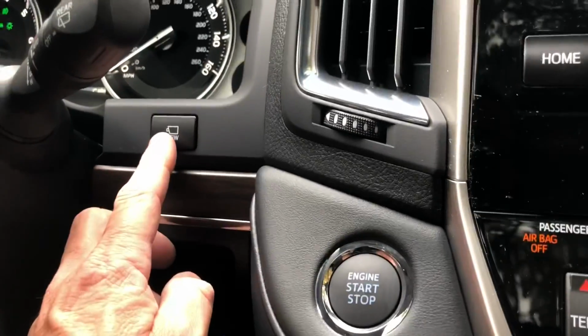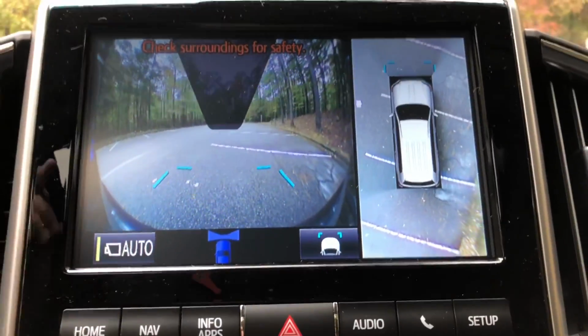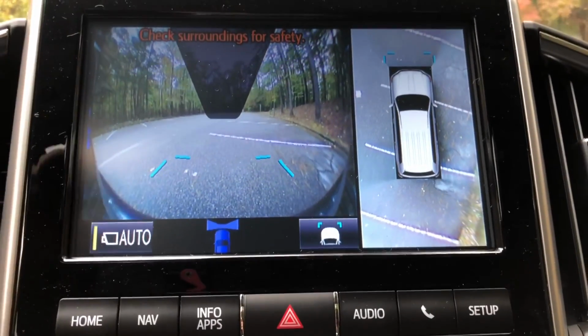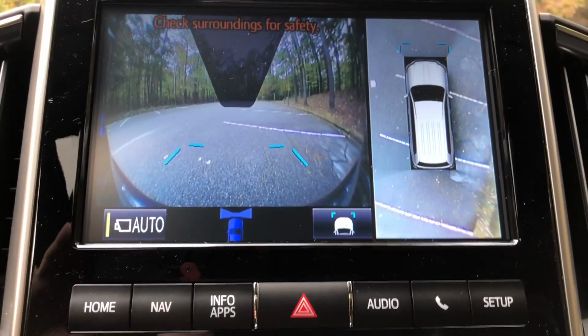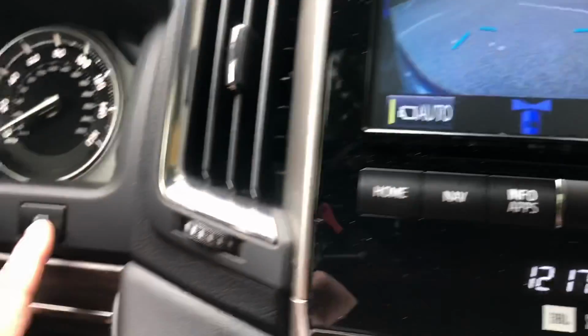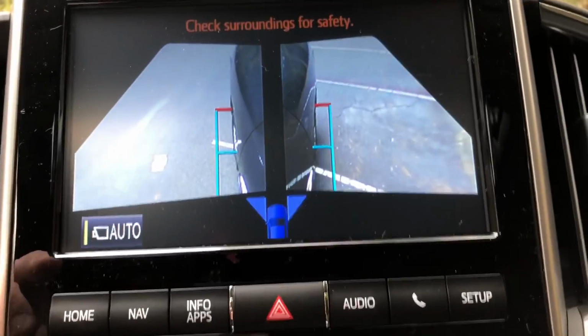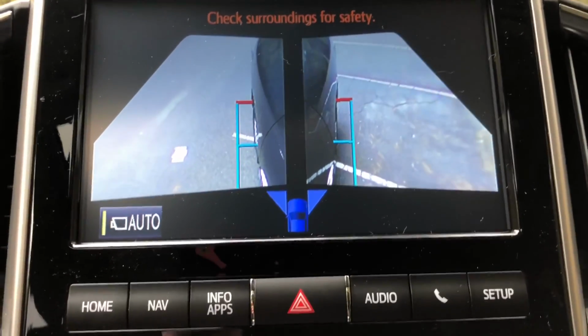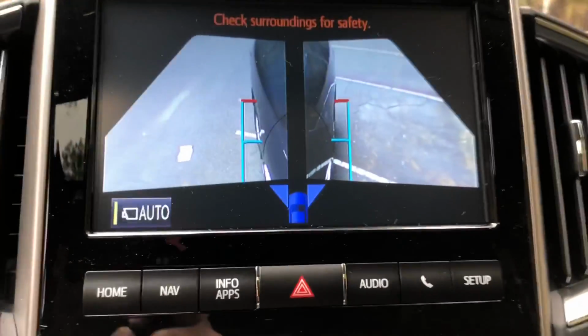360 bird's eye view camera. If I push that, it's going to show what's behind me, and also sort of like a computer simulated model of what's on any side of me, so I can see if there are any obstructions or obstacles there. And if I push it again, this is really cool, it's going to show me on the sides. Remember those side view cameras? So if I open up my door, I can see my notepads there.